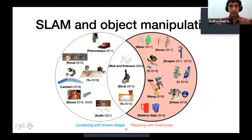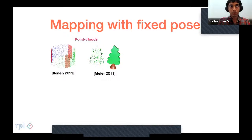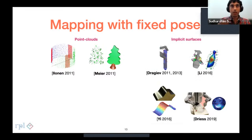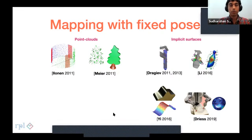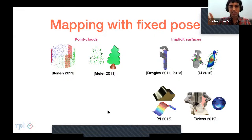So looking at the common classifications in the object mapping problem, we have point cloud methods, which are used to probabilistically fuse these 3D inputs, but these aren't very robust to noise, for example, cannot represent surfaces or uncertainties, and require quite a comprehensive coverage of these objects. Implicit surface type methods have been successful in recovering object surfaces through either active or passive perception. And their surface potentials are typically described by an SDF. And these are usually informed by something like a Gaussian process, for example.